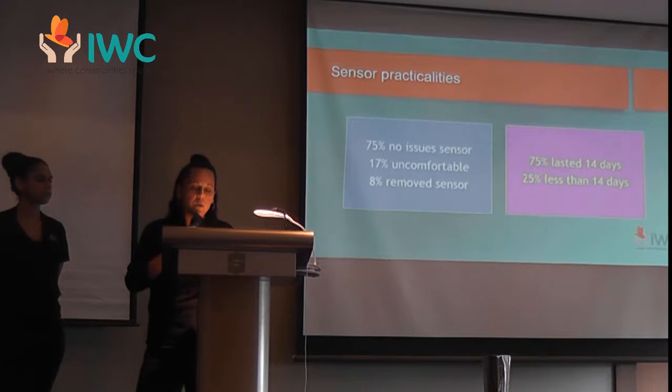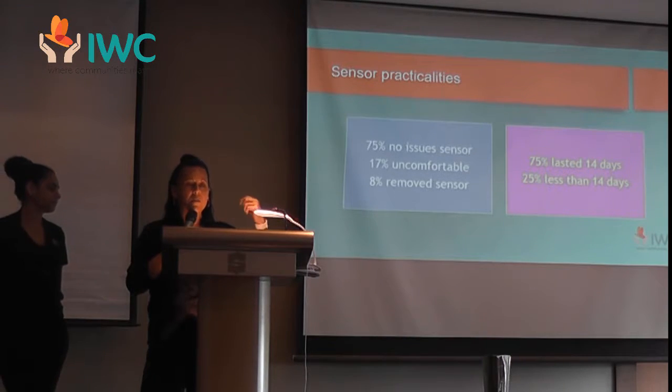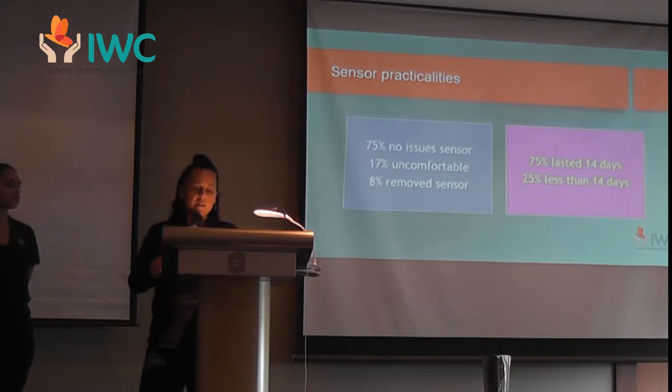When we recorded, we also recorded whether the application of the sensor was painful, if it was comfortable to wear, and if it stayed on for the whole 14 days. Sometimes we put a second sensor on the client to double check the changes we had made in the insulin. So the practicality of wearing the sensor was also important.